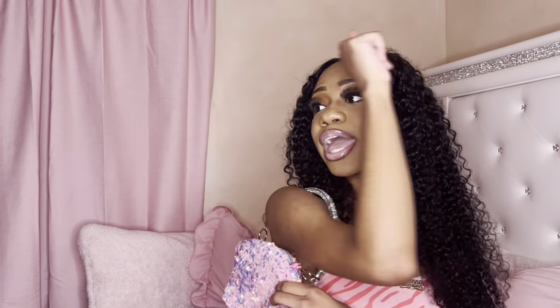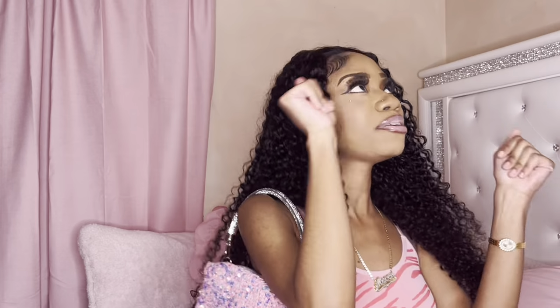Okay, so yeah, I like this bag. It's giving Barbie. It fits my aesthetic. Okay, period. You walk in the club like this. You see my bag on? Yeah. You see my bag? Yeah. I like this bag.